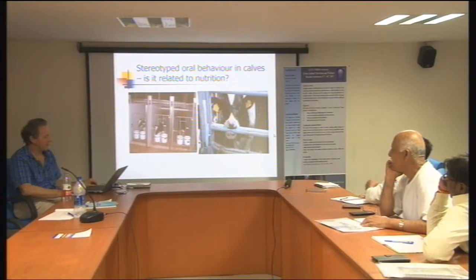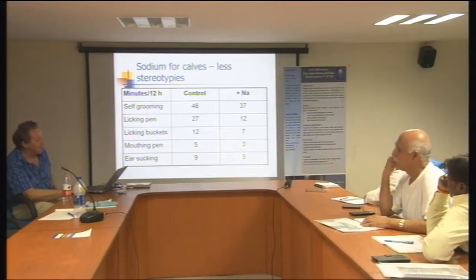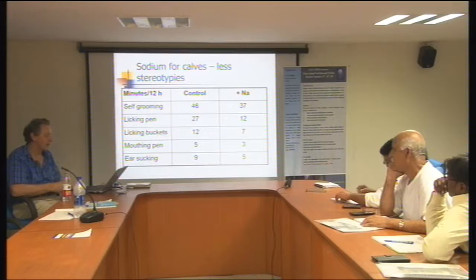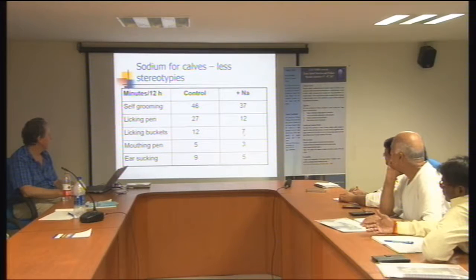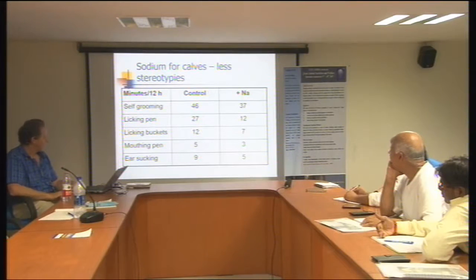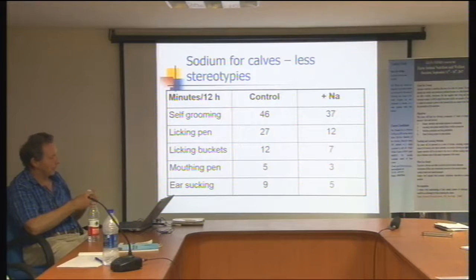So, these stereotyped oral behaviors, are they related to the nutrition? Well, when we started feeding extra sodium to calves a few years ago now, we noticed that the calves spent much less time engaged in stereotyped behaviors, grooming themselves, licking their pens, licking the buckets, mouthing their pens, ear sucking, etc. So another reason that they do these stereotype behaviors is to stimulate sodium production through the salivation process. So is that the reason we see salt licks? Yes, salt lick. It is essentially saying that the calves are short of salt. So if we give them a salt supplement, they don't perform these bad behaviors.